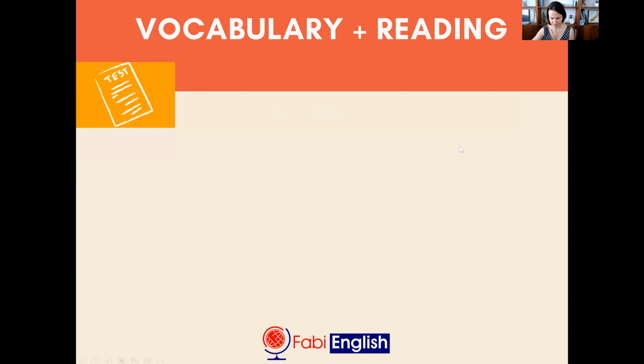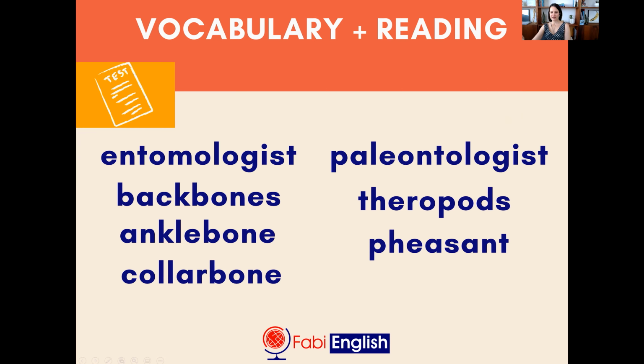So have a look at these words. These words are words from the text. So have a look at these words and maybe think about how many of these words you know.